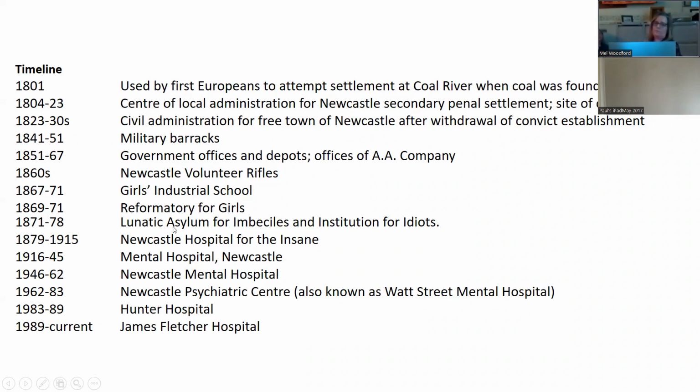And then there was what was called the lunatic asylum for imbecile and idiots, which is a completely inappropriate name and language that we wouldn't refer to today. And it set off, I guess, the whole history of the site being related to mental health and that change in caring for people with mental health in the settlement. It was the third public institution in the world to specifically care for people with intellectual disability. So from that came Stockton and then Morisset.